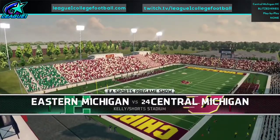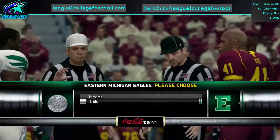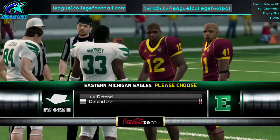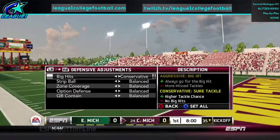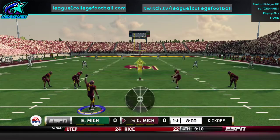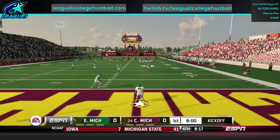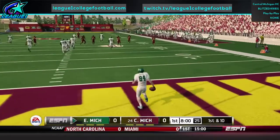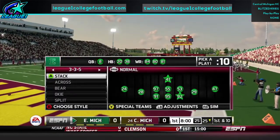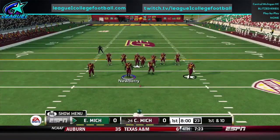We have a good old MAC rivalry on our hands today. These two teams aren't too fond of each other, so this should be an intense one. We'll see how these two teams play in this game as they prepare for the opening kickoff. He sends this one deep. And it goes into the end zone, down for a touchback. So let's see what the offense can do as they come out onto the field.